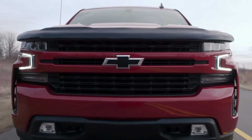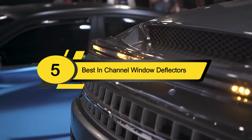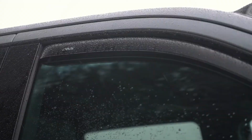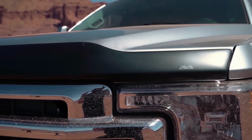Hi everyone, today we're going to take a look at the 5 best in-channel window deflectors on the market for this year. First, we're going to show you our 5 best picks, then we'll talk about what you should look for before buying the best in-channel window deflectors.